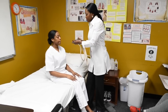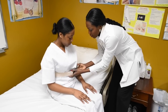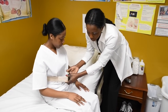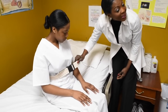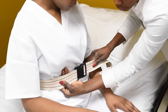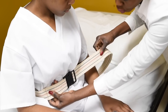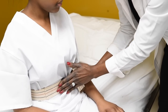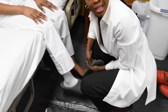To apply a gait belt, we said when we put a gait belt on a patient or a resident, it needs to be snug, not too loose and not too tight, all right? So you put your open palm in between the patient's body and the belt so that it's not too tight or too loose, and just simply adjust it. The excess belt should always be tucked in, all right? Now that I have my gait belt on the patient, I'm going to put the shoes on the patient.